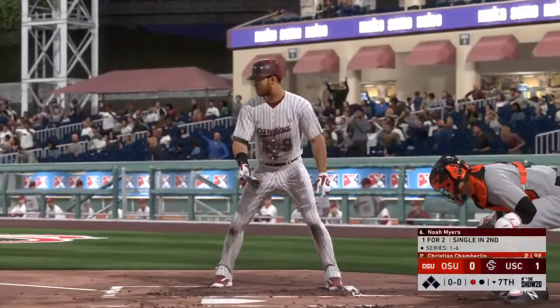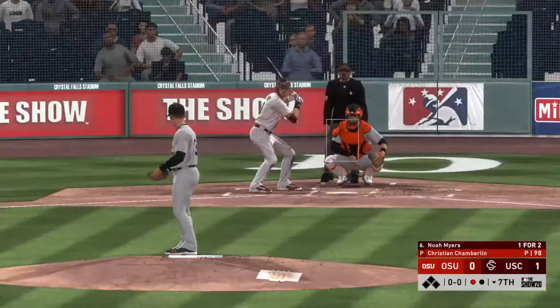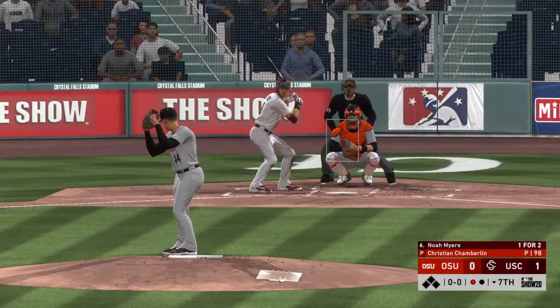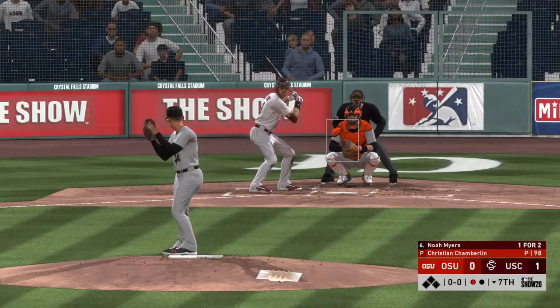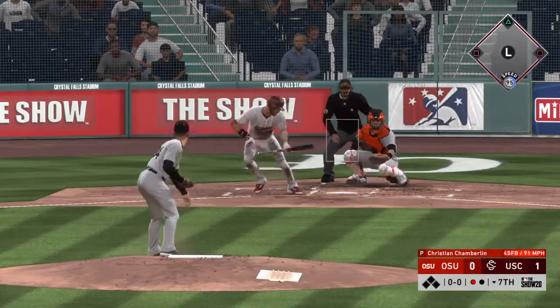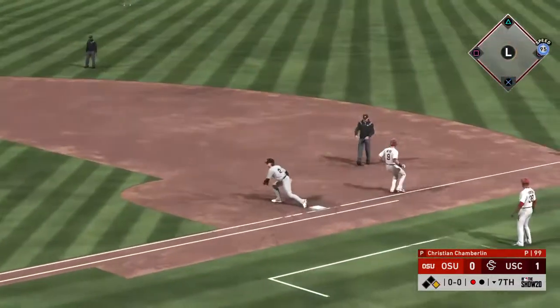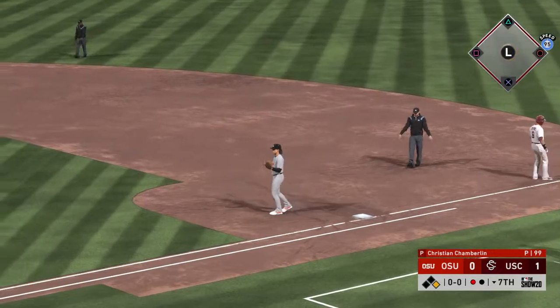Digging in, Noah Myers. He's 1-for-2 in the ballgame. First pitch of the at-bat on its way. Drops one down here, and he'll try to beat it out. Throw not in time, and that'll go as a bunt single.